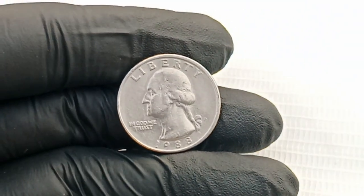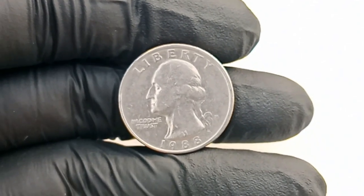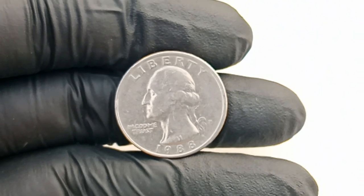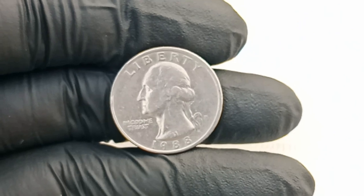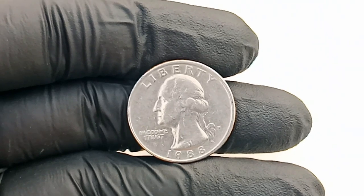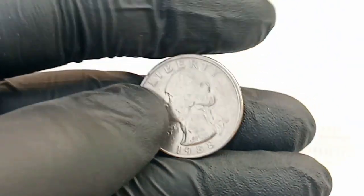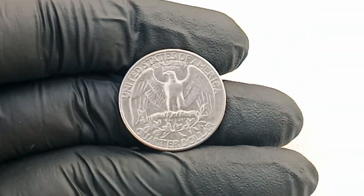The off-center strike on this coin is not merely a minor misprint but a dramatic displacement measuring almost 40% off-center, which is exceptionally rare, and this kind of error indicates a substantial slip of the planchet during the striking process or improper feeding of the metallic blank into the coining press, an event that mint officials aim to avoid but that occurs sporadically given the high-speed mass production environment.